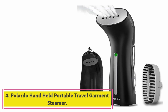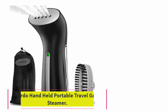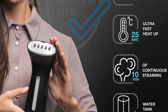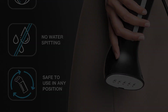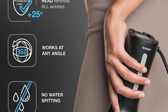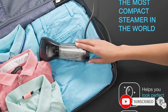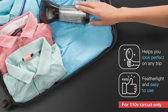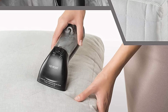At number 4. Pollardo Handheld Portable Travel Garment Steamer. The Pollardo Handheld Travel Garment Steamer is what you should consider if every ounce of weight in your suitcase matters. Aside from the sleek design, this steamer took roughly 20 seconds to heat up, while our best overall was a full 2.5 minutes. This one also has one of the smallest water tank capacities, 4 ounces, and is the lightest weight of our picks. The Pollardo steamer also comes in 8 colors total, including some fun ones like purple and red, so you can easily spot it among your packing cubes and laundry.